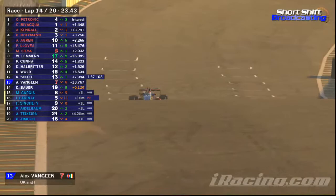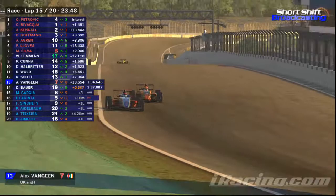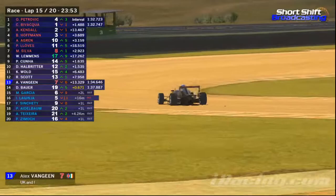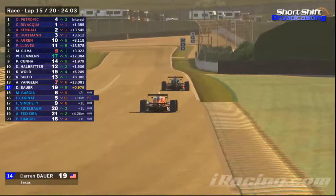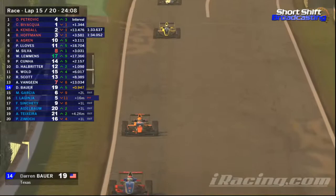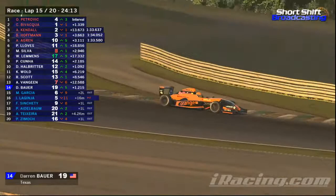Coming down the main straightaway, Bauer is going to have another look into turn one, but Van Geen is far enough ahead not to be worried by that too much. And it looks like Bauer is dropping back about a second here. Probably overdid it in that first left-right-left section. It's easy to drift up high too much and get into gray area and lose grip. Nice livery.